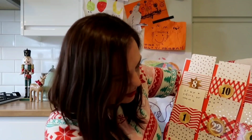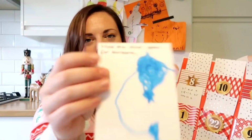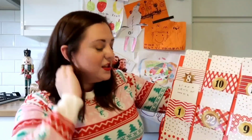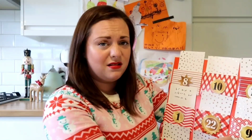Number 17 is down here. Hold the door open for someone. Chivalry, it's always good. And I just think it's nice for Harry and Meghan to learn those little respectful acts of kindness that you can do that seem like nothing but can really mean something to someone.